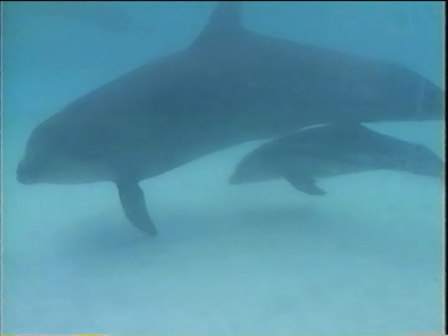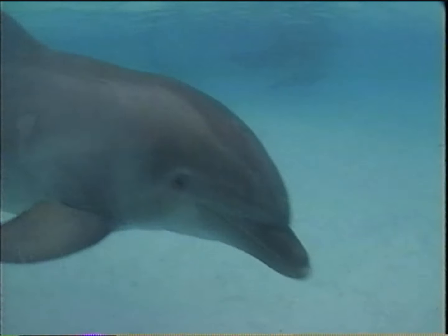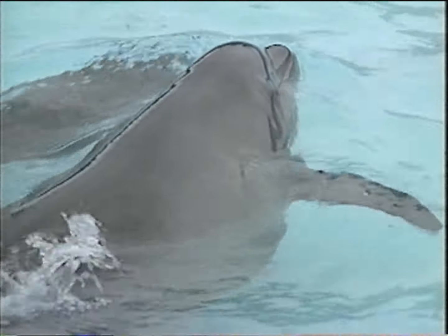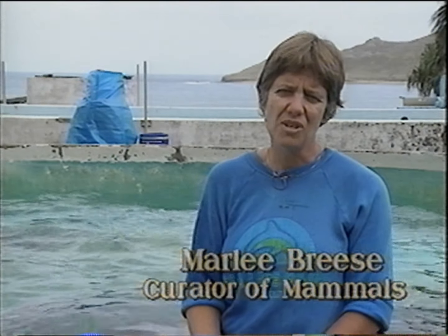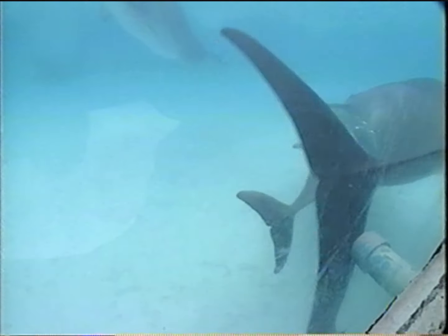Right now, she lives behind the scenes in a maternity tank with her newborn calf and her mother, a dolphin. This particular animal really exhibits characteristics from both parents. Ke Kai Malo is not as black as a false killer whale, but she's considerably darker than a bottlenose dolphin. She has more of a rostrum or nose than a false killer whale does, but significantly less than a bottlenose does. She has about twice as many teeth as a whale and about half as many teeth as a bottlenose. So she pretty much falls right down the middle.